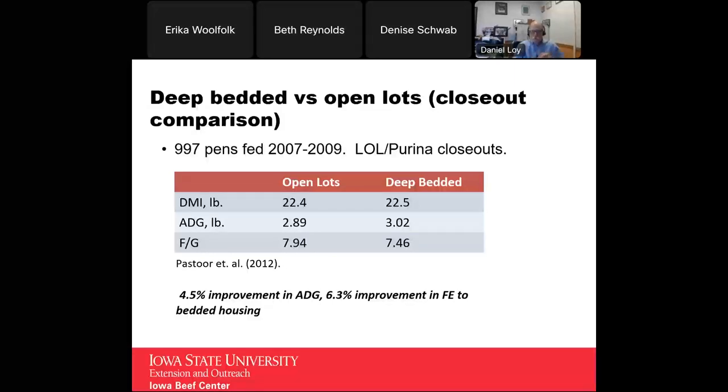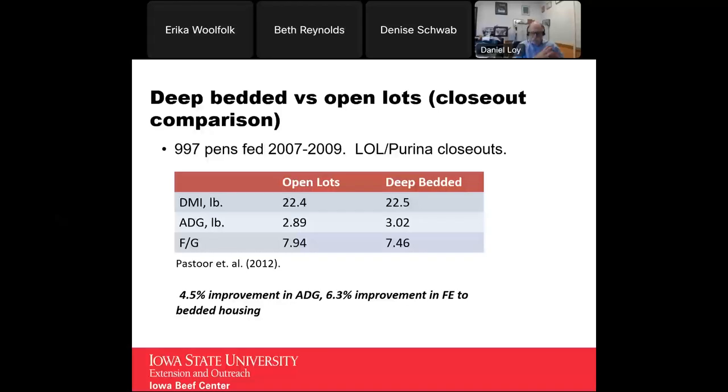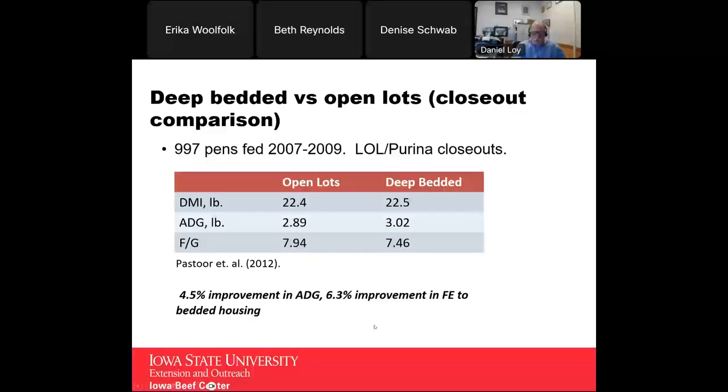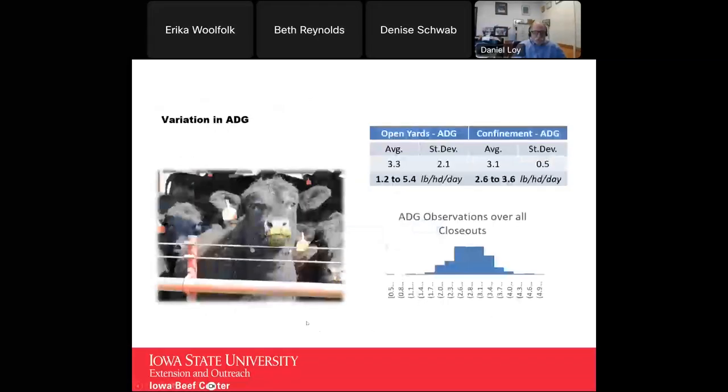There are new, different types of feedlot being built at the University of Nebraska right now that will be doing long-term facility comparisons. I'll look forward to seeing that data as we go forward in the future.